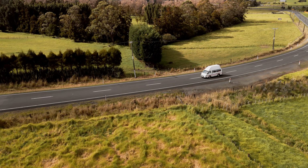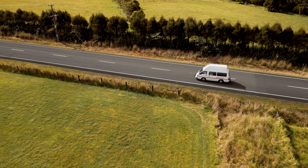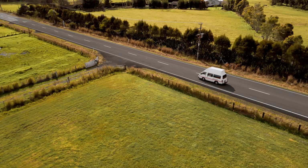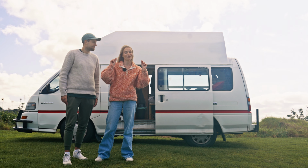We bought this van 1 month ago here in New Zealand. It's a Mitsubishi L300 from 2006. And here in New Zealand, it's very common to buy older used vans that have been converted to camper vans. So keep that in mind during this tour because we based a lot of choices on that.